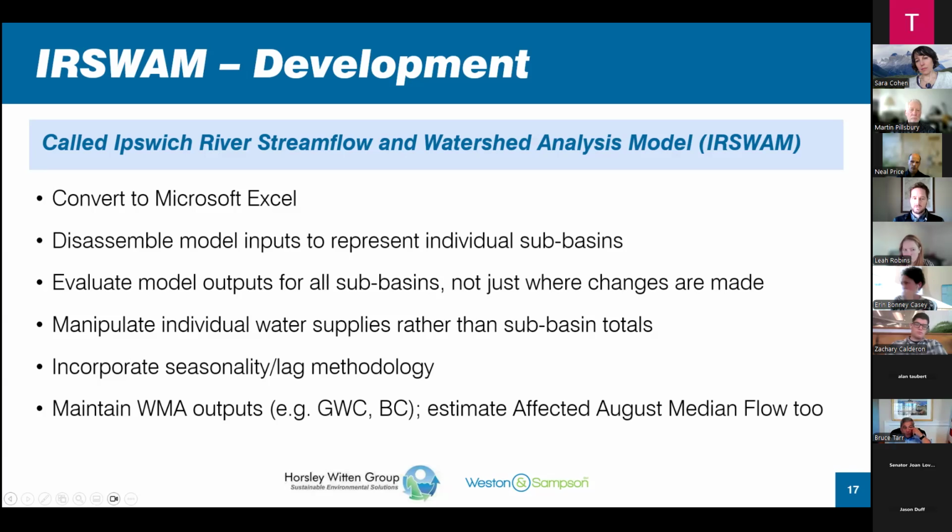And the last thing we want to do is preserve all those great WMA tool outputs like groundwater category and biologic category and see how those might change as a result of different scenarios. But we also wanted to see how the affected August median flow might change. August median flow is a benchmark metric for looking at the health of streams, and that comes out of a lot of great studies and evaluations. So we wanted one of the outputs of this model to indicate how much the August median flow, as affected by groundwater withdrawals and other influences, might change as a result of the different scenarios.